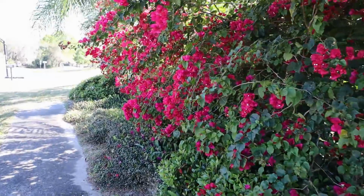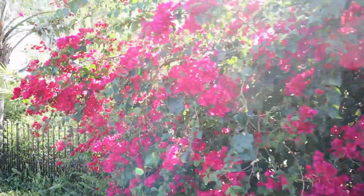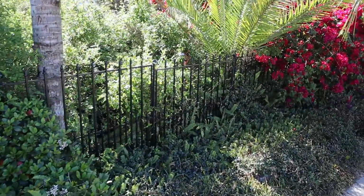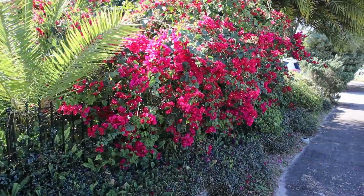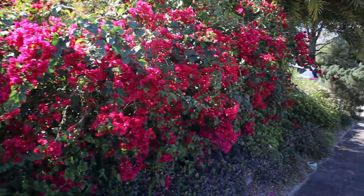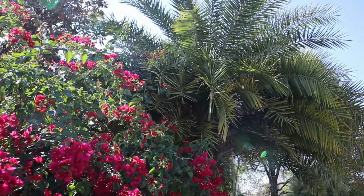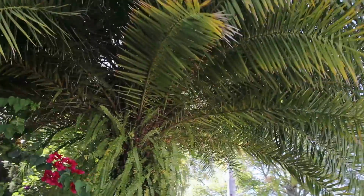Here is the bougainvillea, and I'm gonna do a pan, and I'm gonna do a 180. Look at the color and how full this year. She wants to go into the palms, into the Canary Island palm, and just make her presence known. Just an absolute wall of red. Hard to beat.